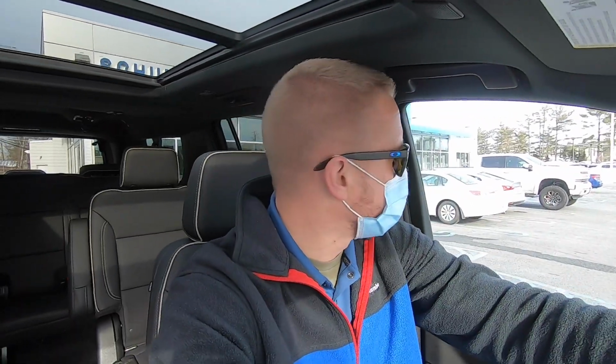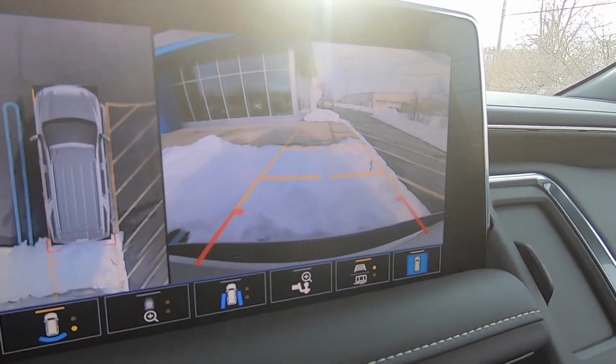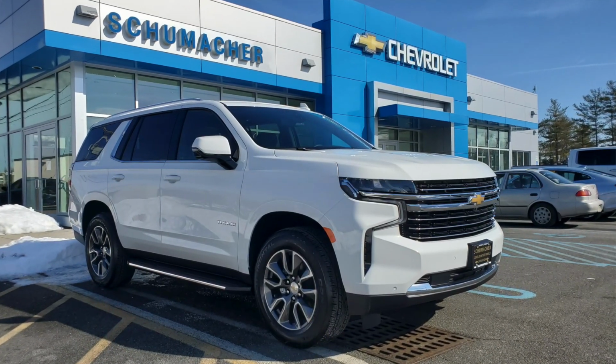We are back at the dealership. I did make it to the gas station with the Camaro, so we got a full tank of gas in there now. When I got back, my Tahoe customer was basically just about to walk in. So we got that Tahoe delivered. That was the white signature package LT model.